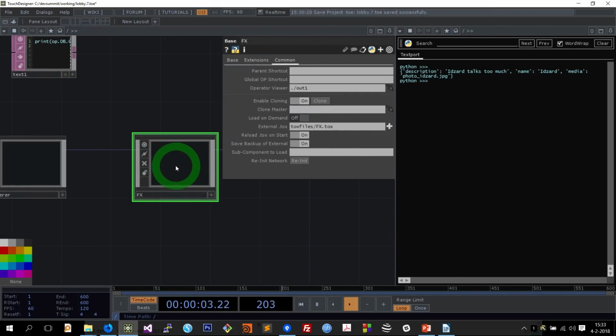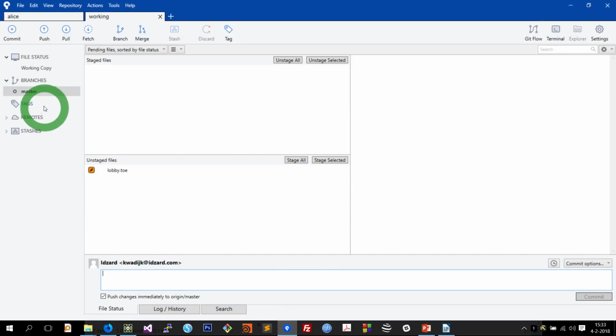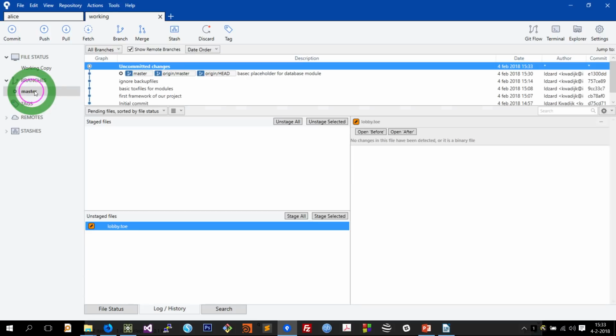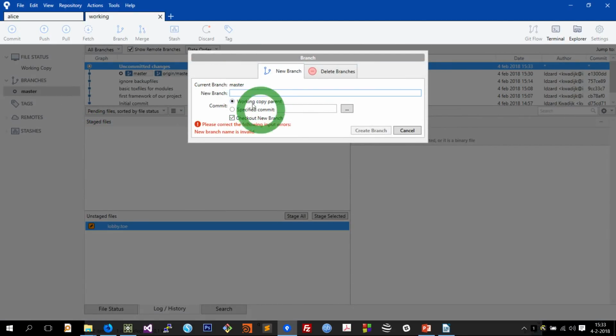So we want to build some effects, and for that I will start a new branch because it's my job to work on the effects, and I don't want to bother you guys with it. So we go to SourceTree, click repository, branch. Said okay, well please make a new one, and you should add a new branch.